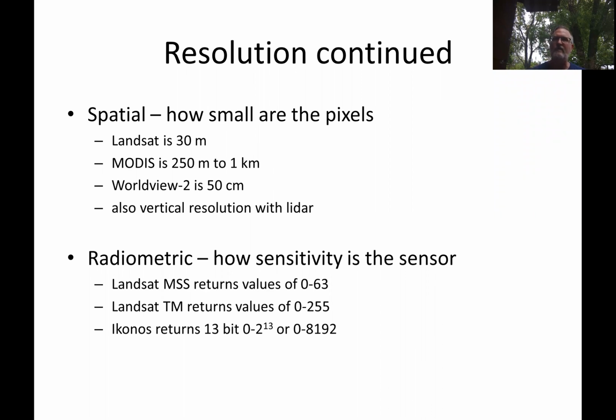If we talk about spatial resolution, it's really how small those pixels are. Landsat is about 30 meters. MODIS we talked about is at 250 meters to a kilometer. And that WorldView-2 that we looked at earlier was about 50 centimeters.